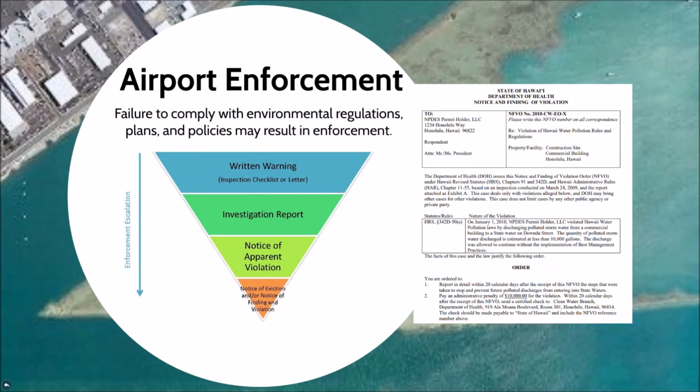In general, failure to comply with environmental regulations and airport procedures, including the implementation of BMPs, may result in enforcement. The DOTA has the ability to enforce as defined in the NPDES Inspection and Enforcement Manual. Enforcement actions will escalate beginning with a written warning. This may be something that the airport inspector will verbally state during their BMP inspection and then record on their inspection checklist. If the item is not corrected within the agreed-upon time period, then enforcement efforts may increase to an investigation report and then to a Notice of Apparent Violation, or NAV. After the NAV is issued, then the DOTA can escalate enforcement under the lease agreement, which could result in a notice of eviction and/or, under HRS 342D with the DOH Clean Water Branch, using a Notice of Finding and Violation and Order, or NFVO.